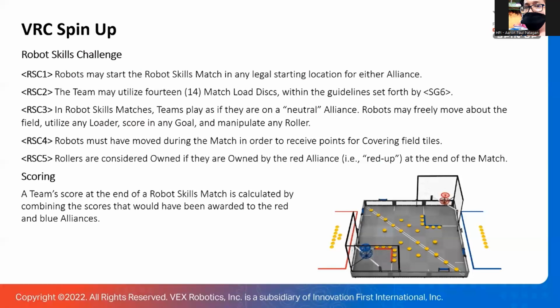The team gets 2 preloads that must be used in accordance with Rule SG2. If the team wishes to use the preloads as match load discs, they may be added to either alliance station. The 6 discs that would be used as preload by other teams in a head-to-head match are not used, and all rollers on the field start on blue.